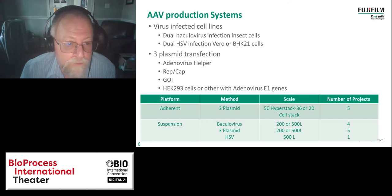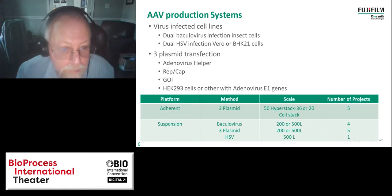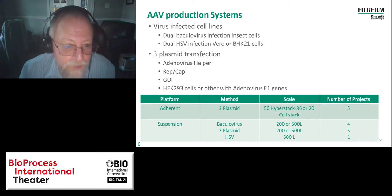So at Adherent, we've worked with the 3 plasmid platform on a HYPERStack 36 setup, where we have developed the process for working with 50 HYPERStack 36 units at a time in manufacturing, and around 20 to 25 in process development. And we've actually run 5 different projects using that system.